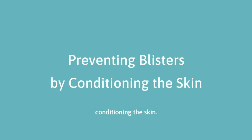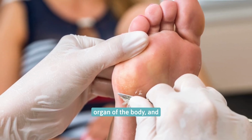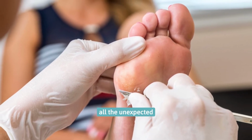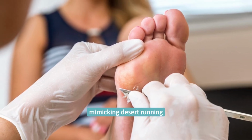Preventing blisters by conditioning the skin. The skin is the largest organ of the body, and it's the one that we all take for granted. Given time, it adapts to all the unexpected forces applied to it. I appreciate that mimicking desert running in the UK is challenging.